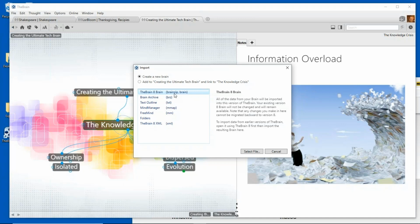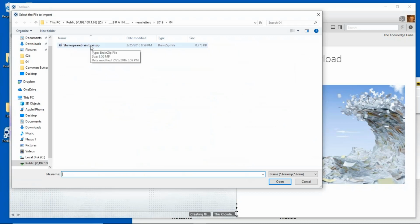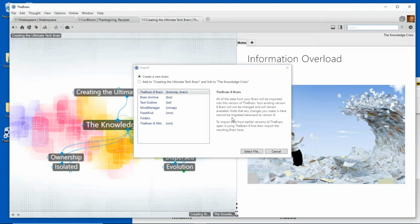And then you come into 10 and select to import a version 8 brain, click on Select File, and navigate to find that. And here's my Shakespeare.brain zip, the backup I made long ago that I was reviewing before today's webinar. So I just simply click and say open, and the process will begin. The brain will take care of the rest. It's going to review the data, and then the Select File changes to Import. So you click on Import to finish the process. Should be very straightforward, very simple.